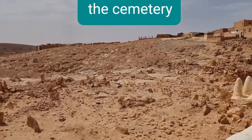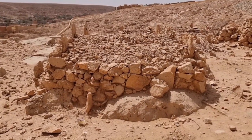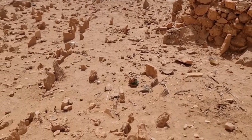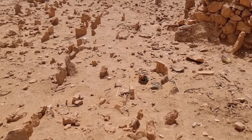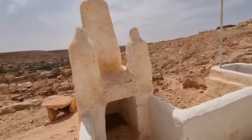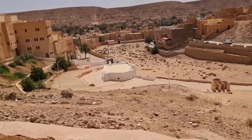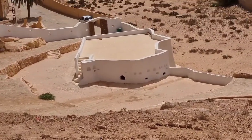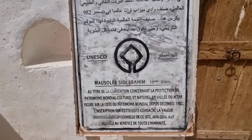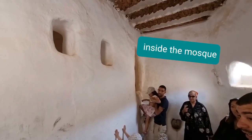Yes. So this is the cemetery. I don't write names in here, in this graveyard, in the Mzab tradition. They only like something above that the dead person was using when he was alive. So here we're going down to a mosque, a white building there. We have the mosque. Now they are reading Quran. It comes to lightning.